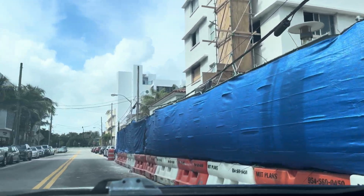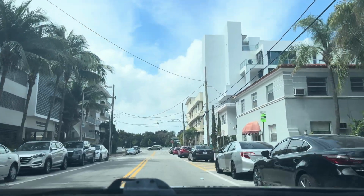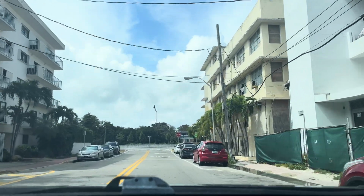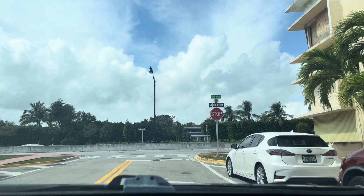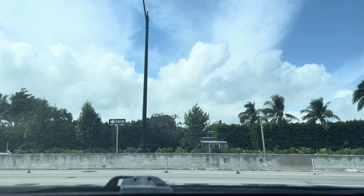I'm just gonna turn in here. So this is the little neighborhood of Miami Beach. These are only apartments, only condos. Okay, we got the one-way sign.